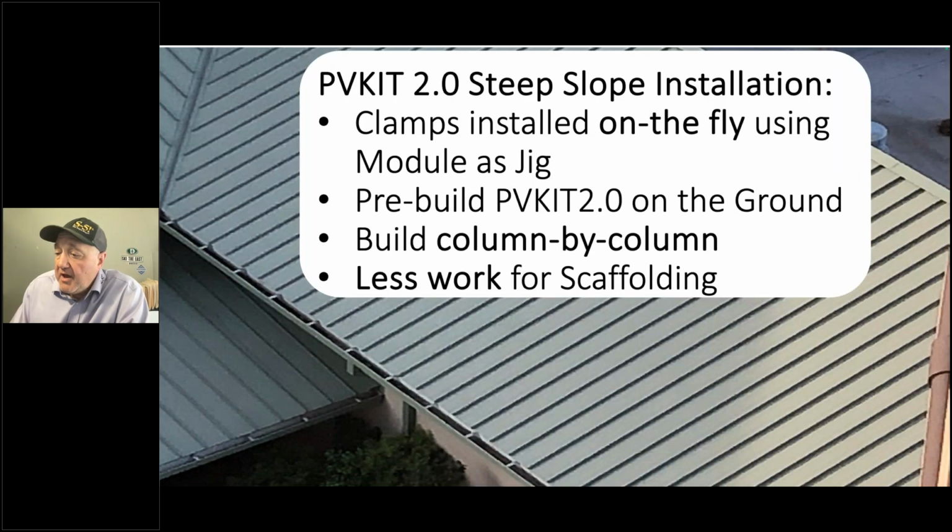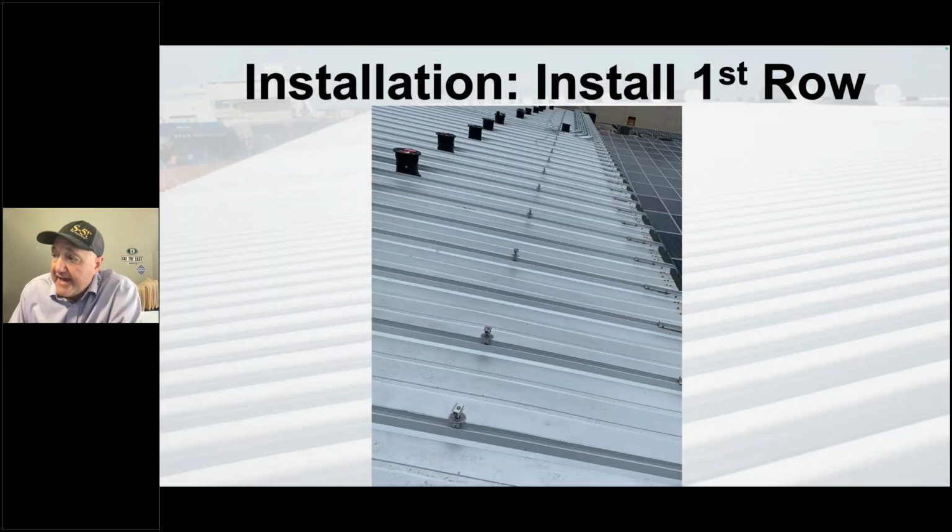All right, so steep slope. As I said, these are smaller projects. Wire management is really not the pushback. It's more about scaffolding and maneuvering around a steep slope roof. I'm showing you the best practices of, you lay that first module. I'm gonna go through this quick. So now the first clamps are laid with the string, okay? First row clamps. That's that picture I just showed you. They'd laid that down ahead of time. No more measuring after that.